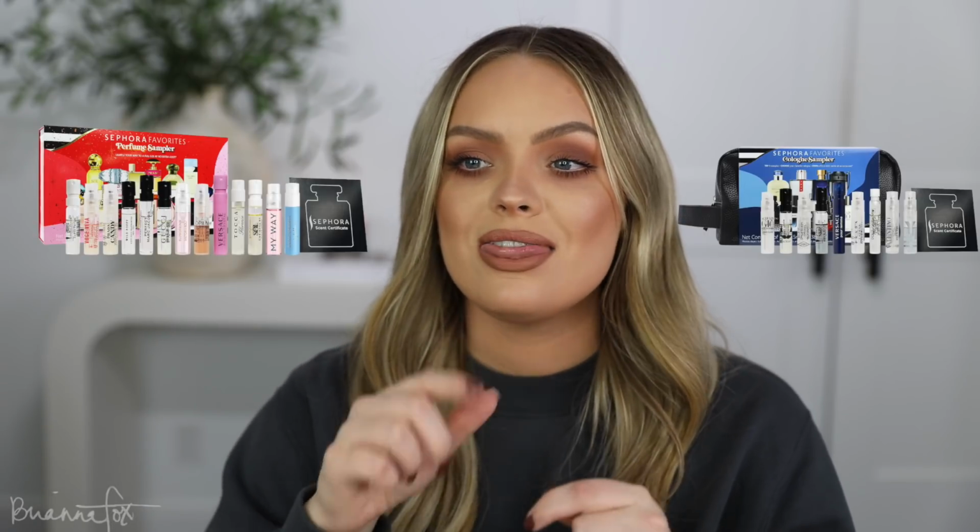They have really good fragrance ones too, where you get a bunch of minis, and then it has a certificate where you can bring it in for a full size of one of the minis that you tried. It's a really great gift set for someone for Christmas, especially if you wanted to give a cologne or a perfume as a gift, but you just didn't know what they would like. This way they can try them out and see what they like.